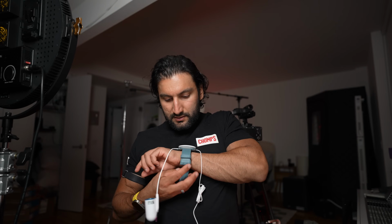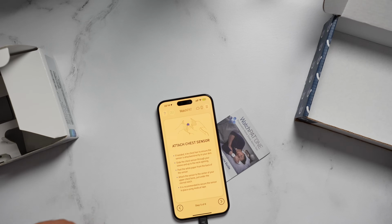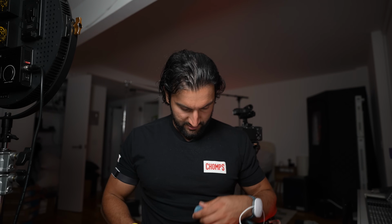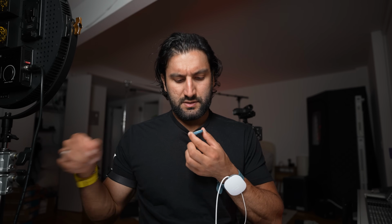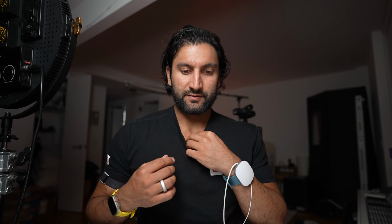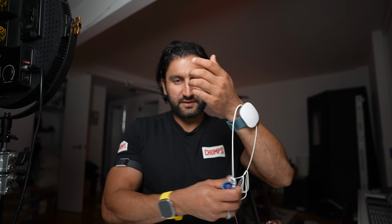Go ahead and put this on like a watch. Attach the chest sensor, which is this piece. Maybe we should untie it before we put this on. So I did trim some chest hair. So we'll slide this up. Take this off. It's just right below sternum. Center of the upper chest bone, just under the sternal notch. Okay, done. Now we want to attach the finger probe.